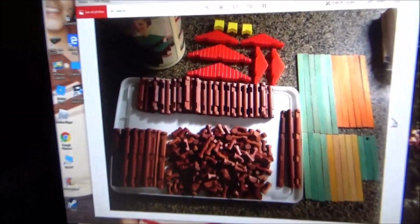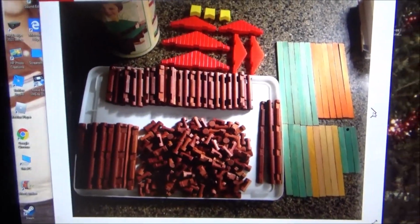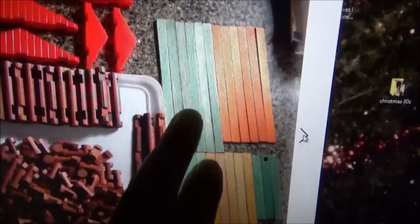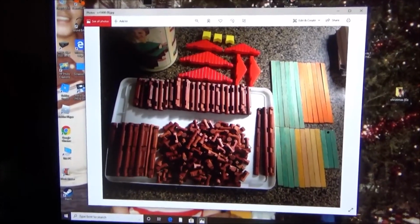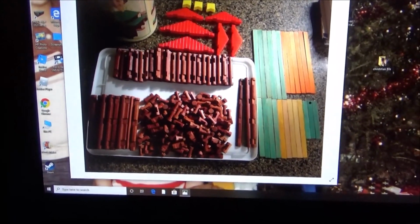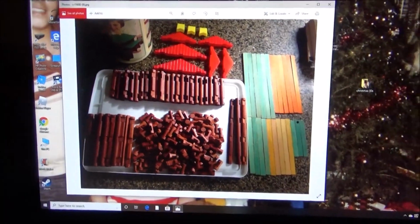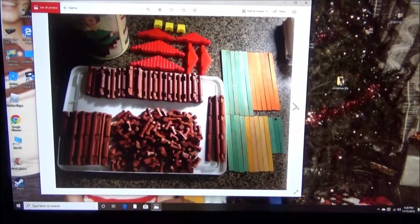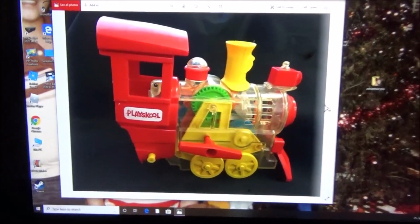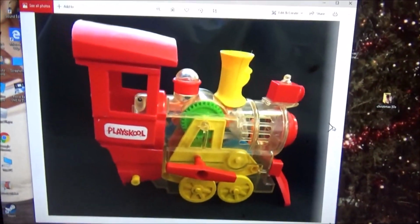So this is what the toy looked like. It was like Lincoln Logs, and it came with these little panels and the roofing and chimneys. I tell you, I loved that toy, man. I really loved it. Until one day my dad decided to throw it away, and I got really upset at my dad for doing that.